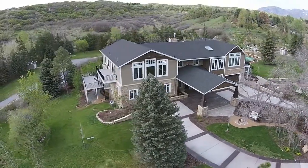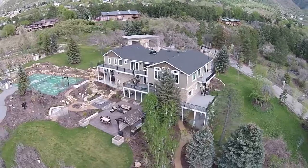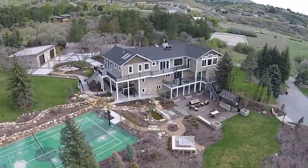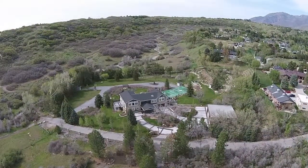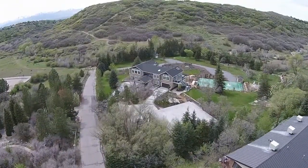They did a really nice job. What I really like about their landscaping, it just kind of flows into the natural terrain. They didn't change it dramatically. They kind of let it flow in and kind of feel the way the whole area feels. Excellent work. Mixes in really well with the geography.